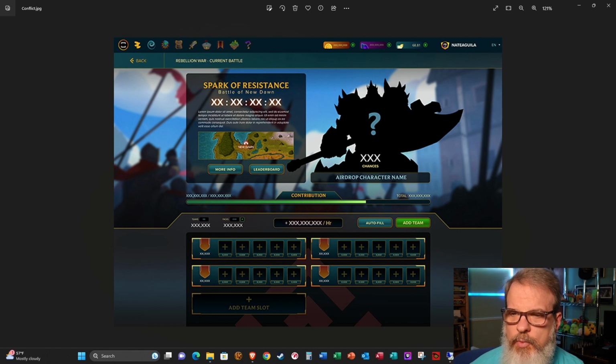Okay, so this UX screen shows, the first thing that I see is that you're going to have the name of the battle or the name of the conflict. And you're going to have a timing, a countdown. So it's not going to be indefinite. It's going to have a definite countdown on it. The second thing I see is that it's going to have a piece of artwork here that is going to announce the name of the airdrop.